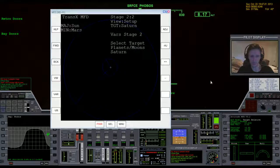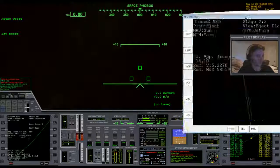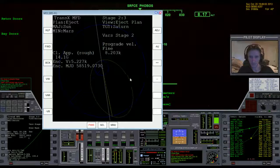And this should be the right day, so we should... Actually, I guess I can't tell at this point. Alright, we'll figure it out later. Never mind on that part then.